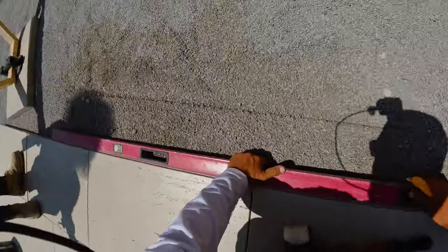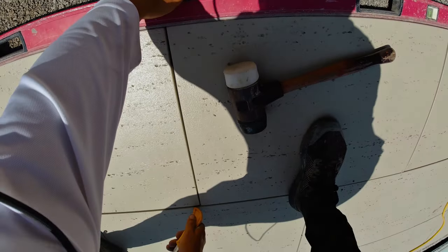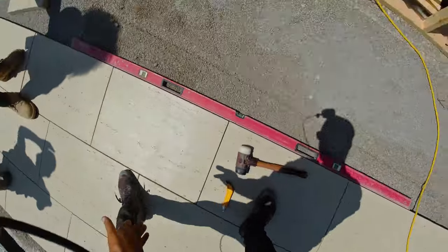Clean her up. What is wrong with you guys, man? It's smaller on both ends. How is that possible?